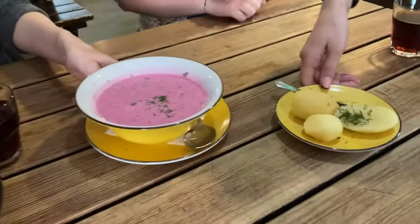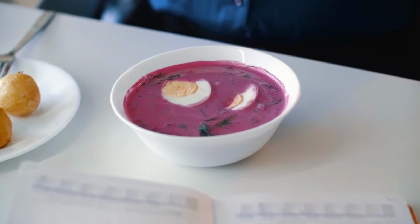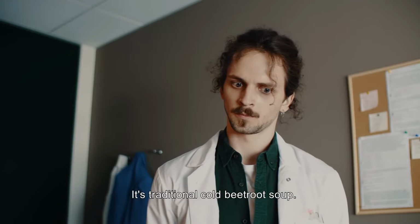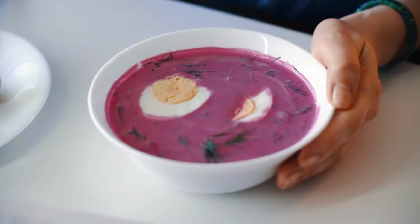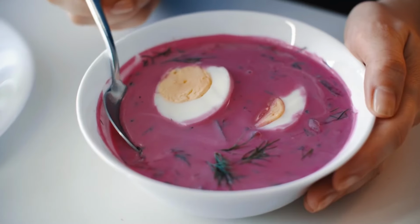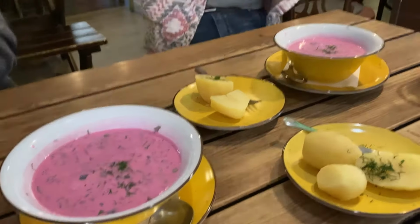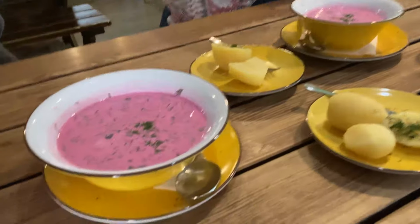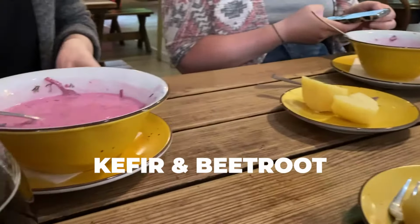But the first dish you must try is šalti barščiai. It features in a lot of Lithuanian tourism promotional material since it's such a unique dish. It's a traditional cold beetroot soup. Do you want some? Cold. Literally translating to cold borscht, this bright pink cold soup is based on two main ingredients, kefir and beets.